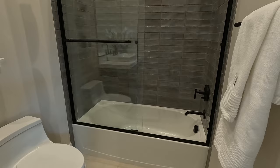These gray tiles, I've seen these in green as well. Really fantastic. Shout out to Andy and Miranda with the green tiles. Can't wait to see them. Wow, look at that. It gives it a distinct look. With the black trim and the upgraded modern hardware, I like it.